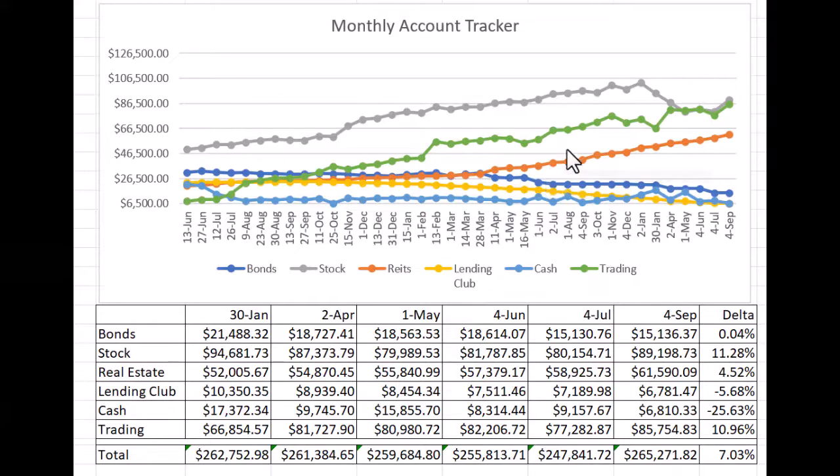Finishing up here with my monthly tracker, you can see continue to add to stocks and trading. Stock went up a little bit more because I'm including my innovation fund investment in stock, actually, even though it's on a real estate platform. I know that money's going to be invested in stocks, so that's where I'm including that.